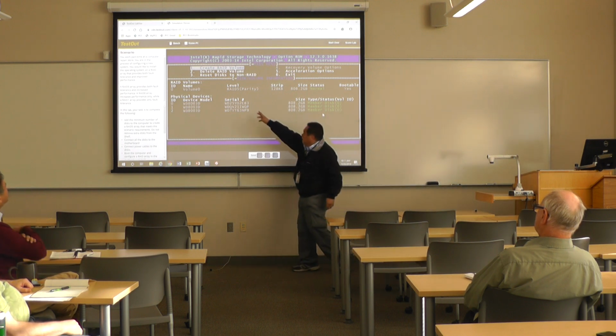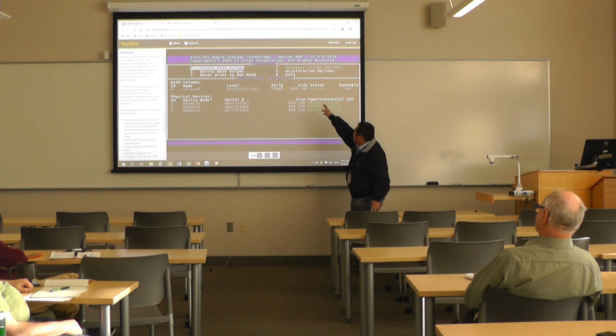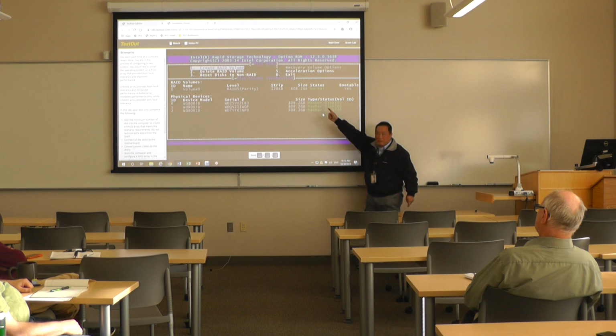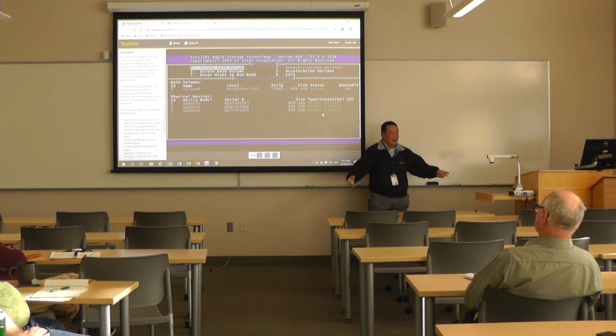So it says volume 1 is set up as RAID level 5, and it's using all the disk capacity at 808. And it shows all the 3 members there. So there you have it.